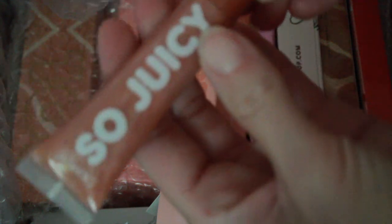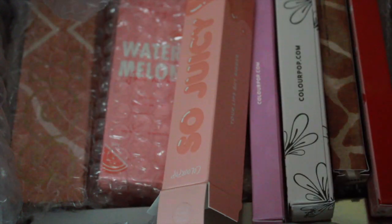So the first thing I pull out is the So Juicy. It is a lip gloss. I really, really like the color. It's got a little bit of sparklies in it. It is not real sticky. I did try it on my hands and on my lips real quick to see, and I like it. I really do. As you can see, it was a little bit shiny, just like a gloss is. So now let's move on.